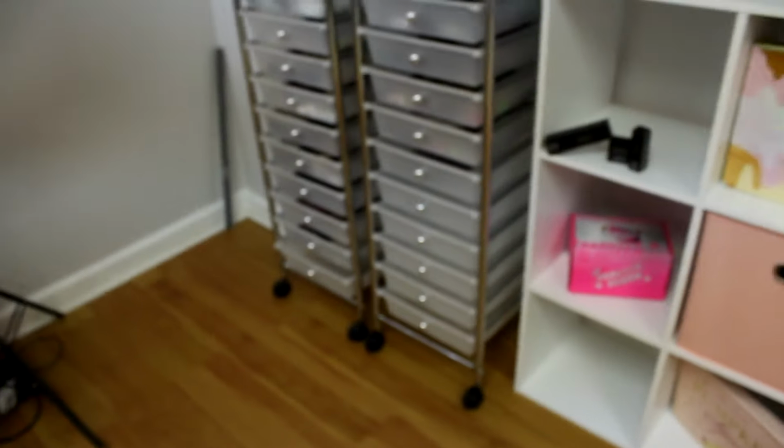This is the last drawer that has anything in it, and it's really random because it's just this one palette, but I'm just stuck on what I want to keep in my drawers as far as palettes go.